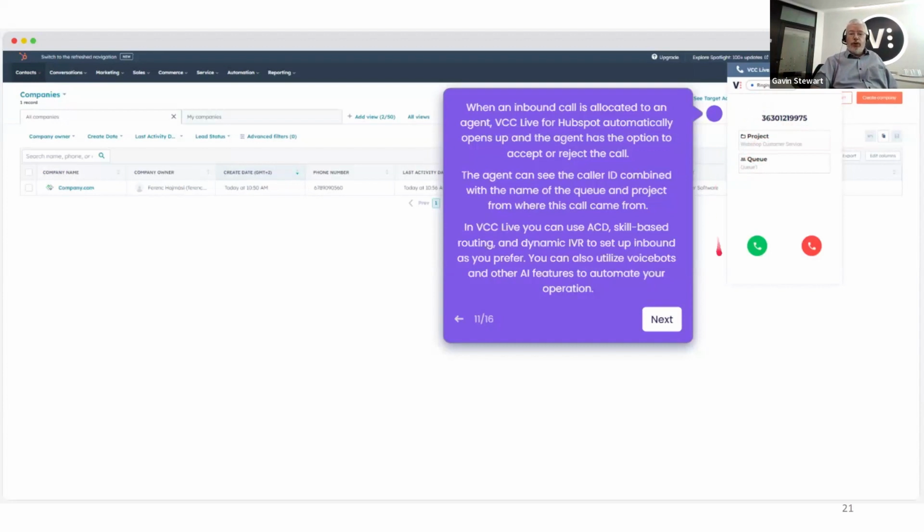Now, if the agent chooses to answer this call, which they would, then through the integration between the two systems, assuming we recognize this number, we're going to open that contact record inside the CRM, saving time for the agent, making the agent's life easier, putting the right information on the right screen at the right time. If the number is not recognized, well, then let's maybe open up a new contact page and start collecting that data. So we can do that as well.